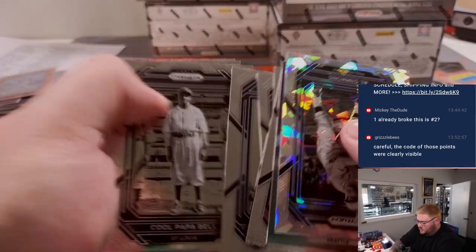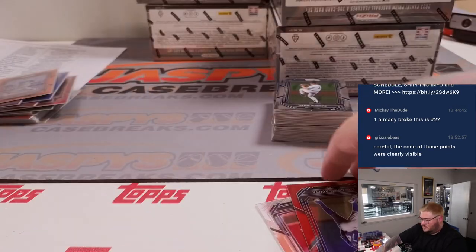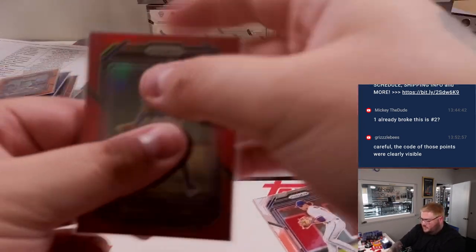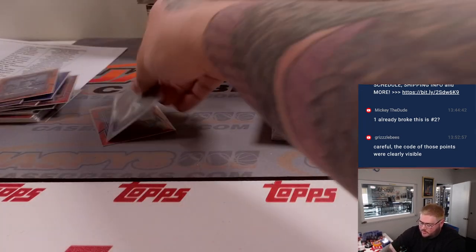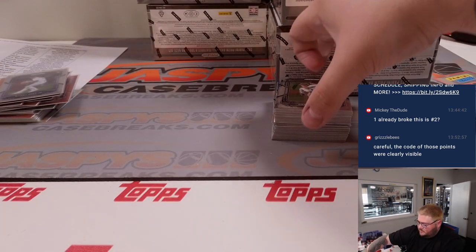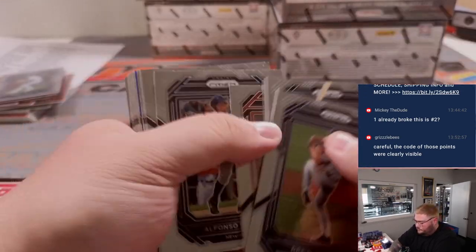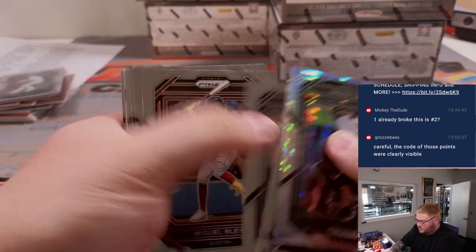Luis Angel Acuña on the red. Johan Rojas silver. Luis Angel going to the Rangers and Gabriel. 43 out of 199. One more Bobby Witt Jr. Blue James Wood, prospect for the Nats.